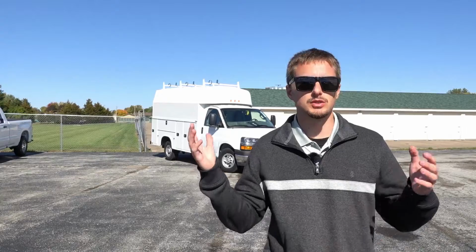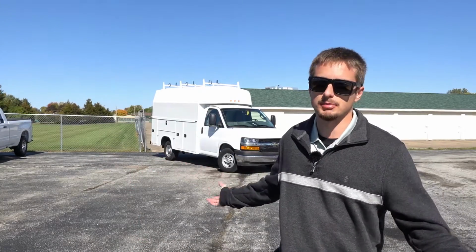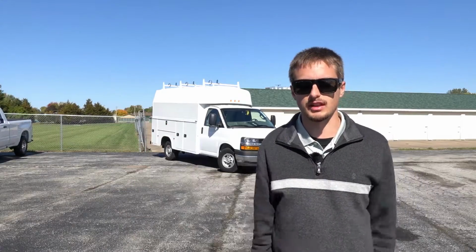Obviously there's a million different ways that these vehicles can be configured. You can get them solely as chassis cabs and do everything yourself. You can have them retrofitted before purchase through many different suppliers and cab configurations and everything like that. So I simply just wanted to show you this Express van behind me because I found it very interesting, and I don't think there's too many videos here on YouTube showing the exact configurations as to how these vehicles can be equipped. So hopefully once again this helps anybody out that might be interested.